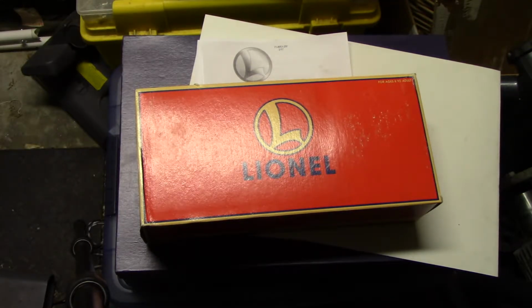Simply put, in 1950, the New York Central 622 switcher was cataloged. Nothing came of it. It was never produced. There was no real proof other than blueprints and stuff that it existed. Skip ahead to about 1996, and Lionel starts announcing that it's going to be released in 1997.